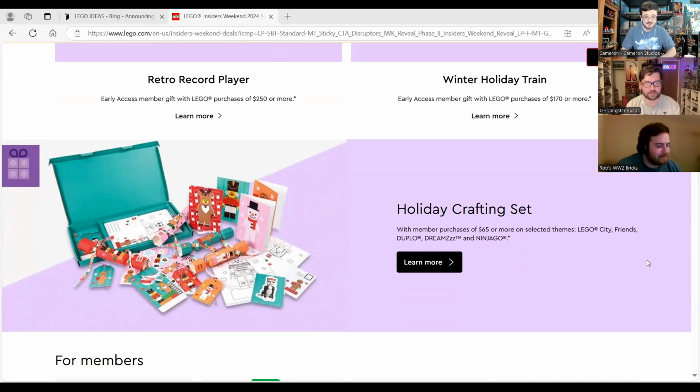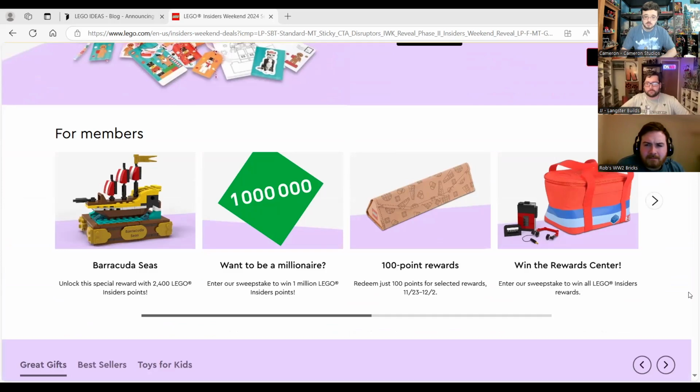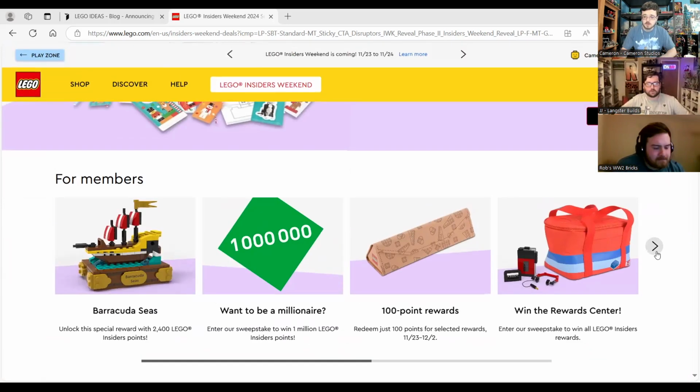Is there anything else below that? They're introducing the Barracuda Seas for the Lego Insider points. Oh, the 2400 wannabe, take 1,000,000 points. Yeah, that's going to be a cool contest. I think that's a pencil case. It's cool. But other than that, that's all there is.